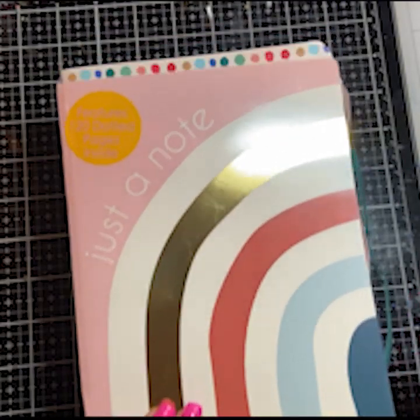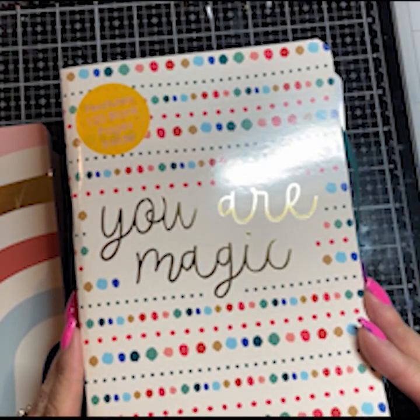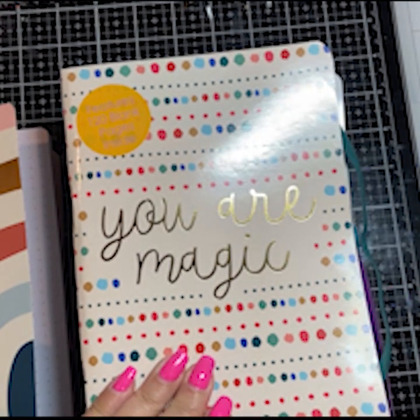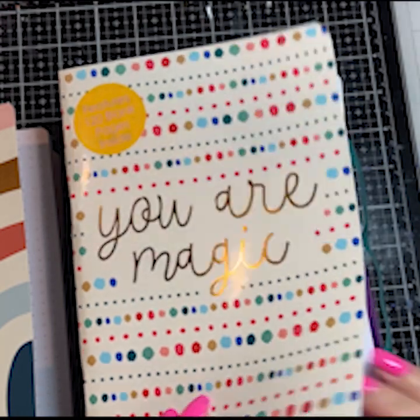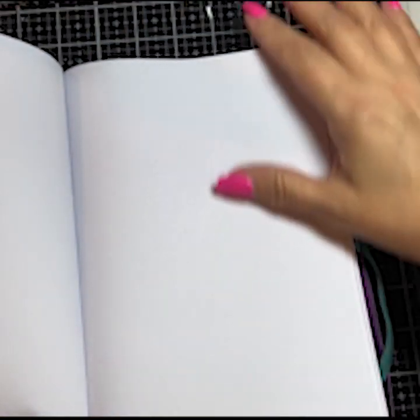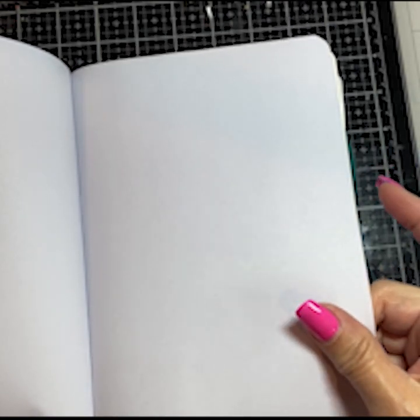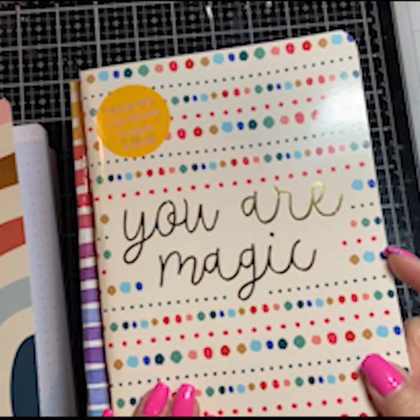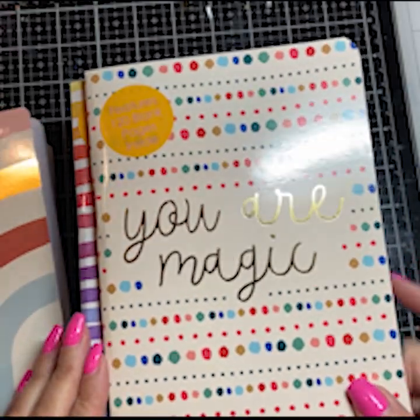And this one here is a blank one. You Are Magic. This is the first one that I picked up. I'm like, oh, this is perfect. The size is perfect. These are blank. I don't know the quality of the paper, but for $1.25, I could not pass it up. I'm going to do a pen test and share it, to see what kind of pens work in these, because I thought that was really cool.